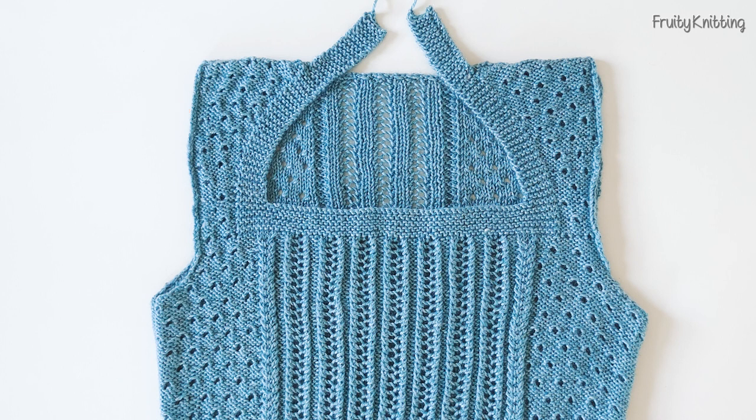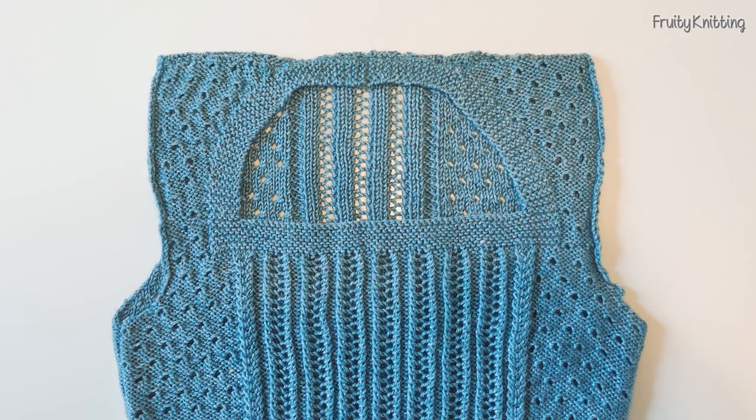So the whole neckline is bordered with garter stitch, and on the sides, you work the garter stitch together with the eyelet pattern in the same row. But then when you've cast off for the shoulders, you don't cast off the garter stitch section, but you just continue knitting a panel of garter stitch, which later gets sewn down across the back neck. And that's how you get the garter stitch border to go right around the neckline.